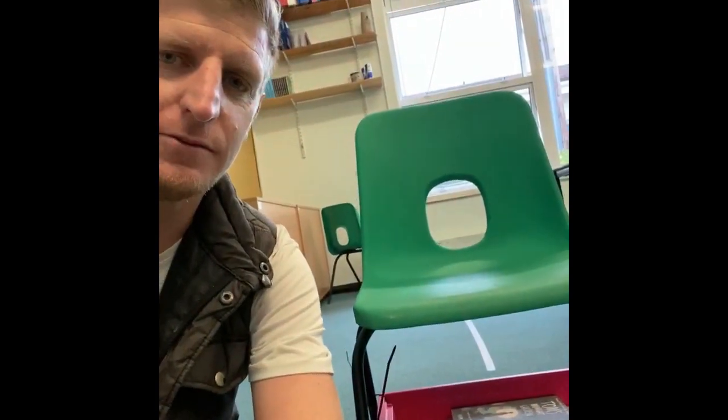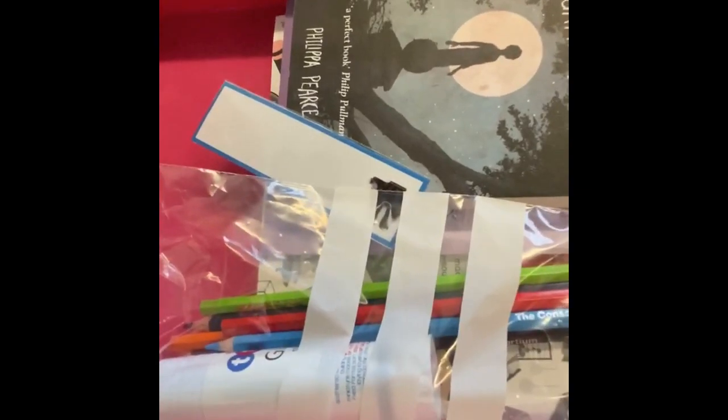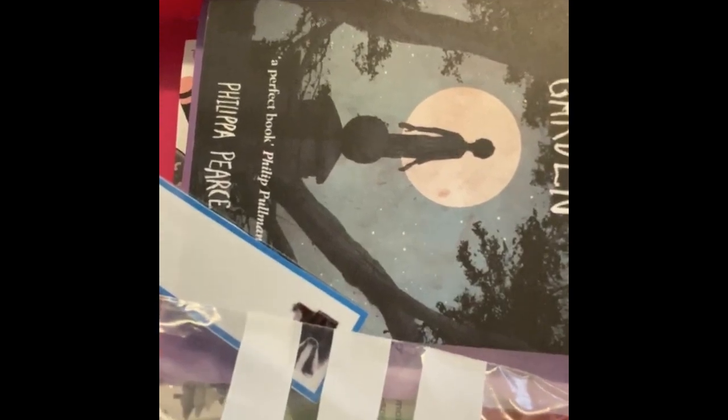One of the main things that you'll notice that's different is how little movement there will be over the course of the day. Where we would normally have monitors to hand things out, or we would go and collect things, we want to keep that movement to a minimum. So we've created a handy dandy drawer system that goes on the bottom of your chair. And as you can see, in there will be all of your books, a little pack of stationery, and your class reading book.